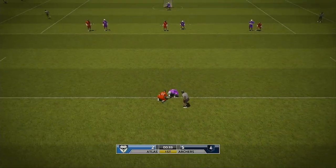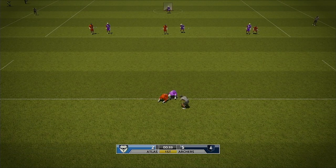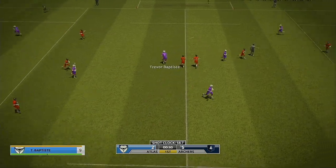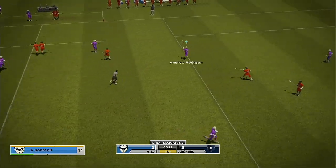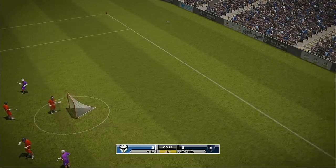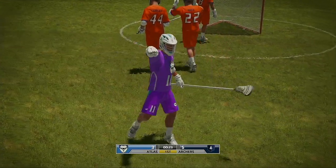Every face-off is important. Let's see who comes away with it here. 9 wins the face-off. With a chance. Goal!